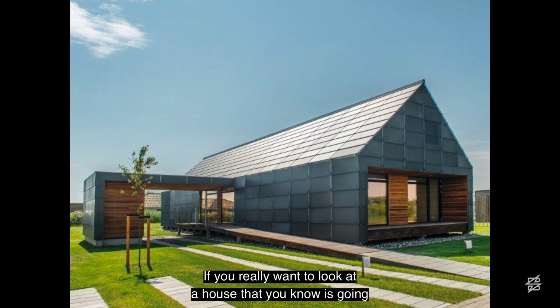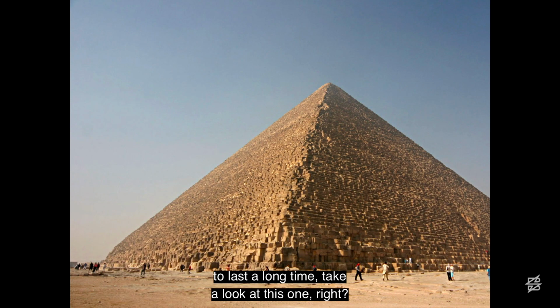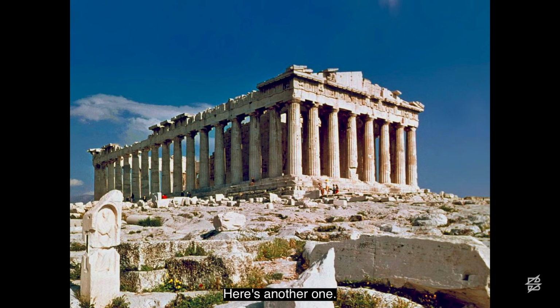If you really want to look at a house that you know is going to last a long time, take a look at this one, right? This one has stood the test of time. It's been around forever. You know if you started to build a new house and it looks something like this, that it's going to work, right? Here's another one. These are the equivalents for your application if you want to build a zero-maintenance application. You want to be using mature technologies like stone and concrete, right? You want to be using technologies that have been around for a while, technologies that have already proven that they can go the distance. And that goes for your application as well.